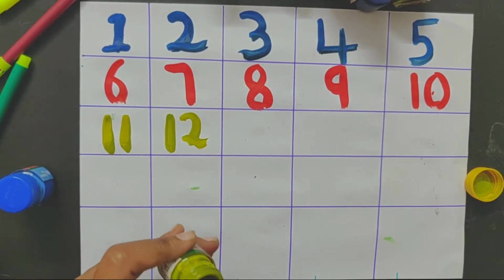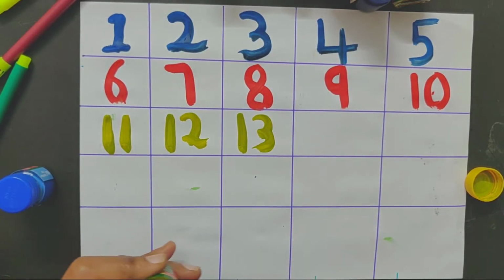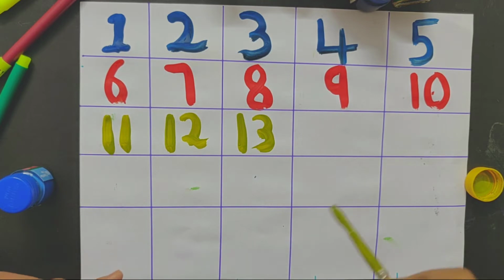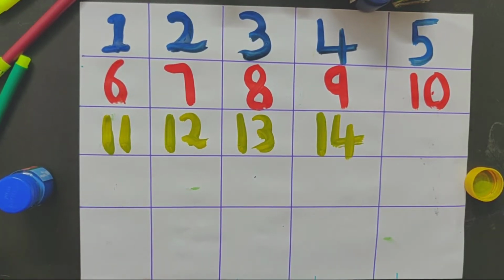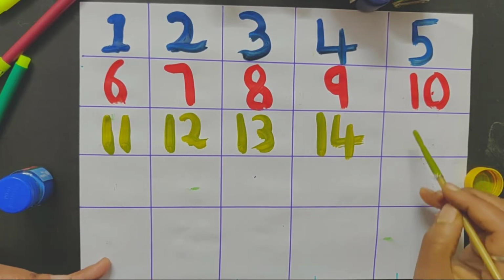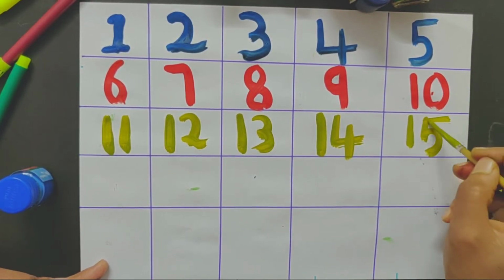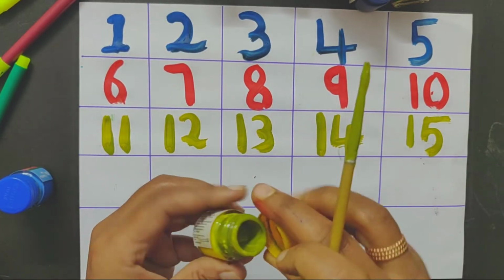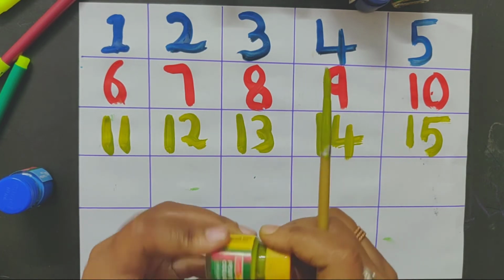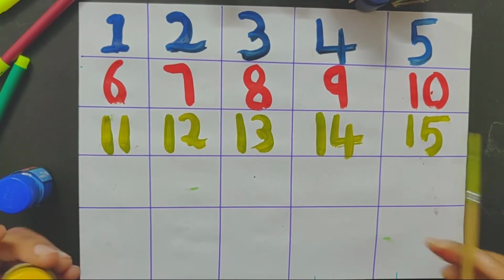1, 2, 12. 1, 3, 13. 1, 4, 14. 1, 5, 15. Okay, we have used this yellow color to write from 11 to 15.